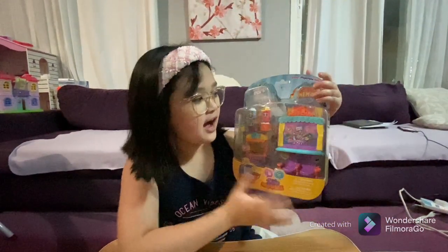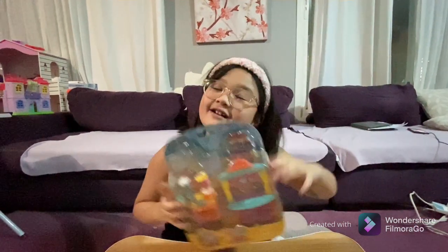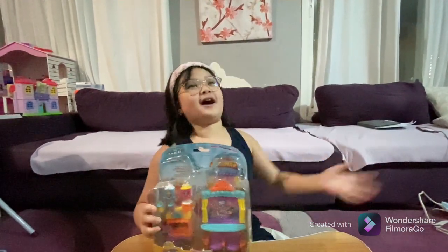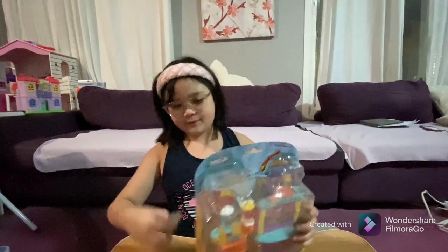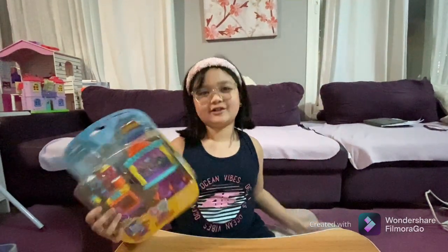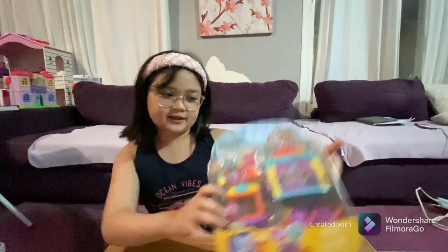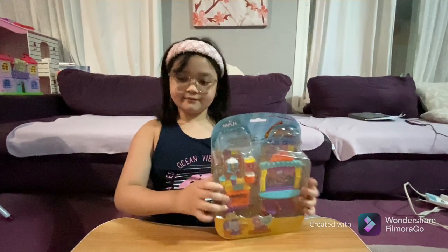So today I am introducing my new toy. I got it a few days back, 12 days, which is about 2 weeks, and it's done pretty fast. There was a bunch of varieties of them. I wish I could show you right now, but I got the movie theater one. There was also an ice cream parlor one and a photo shoot one.